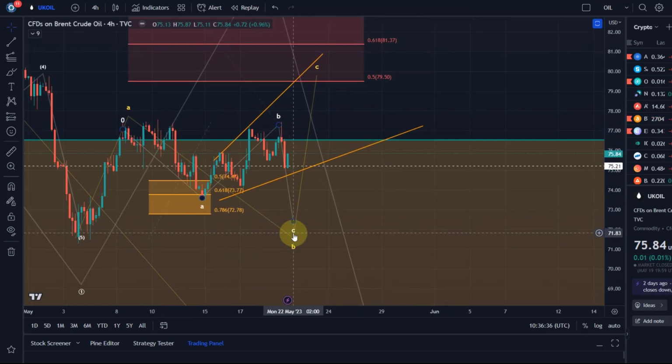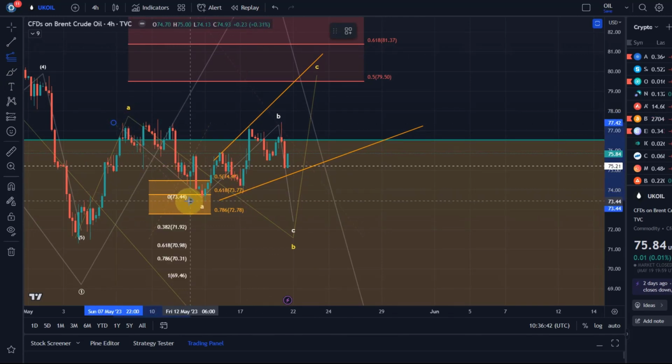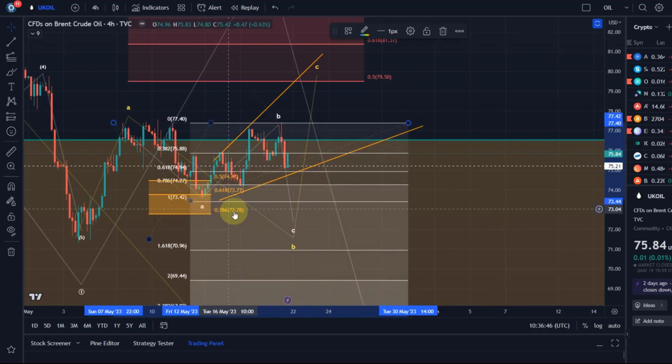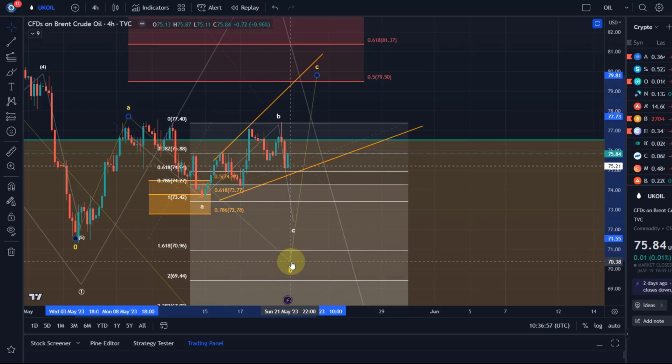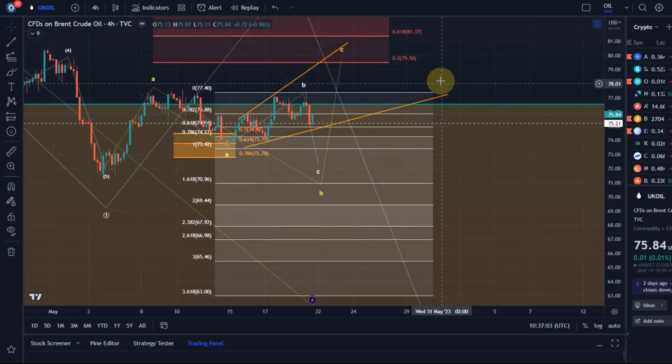Now the question is how low could we go? So just so that you understand, we use the Fibonacci extensions for that. If this is the scenario, key levels here are 73.42 or even $70.96. I think below $70.96, it is very unlikely that this is still a B wave and we might actually sell off directly. Yeah, so bear in mind the trend is down.